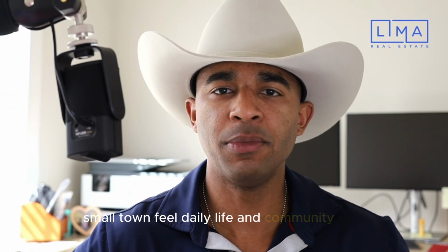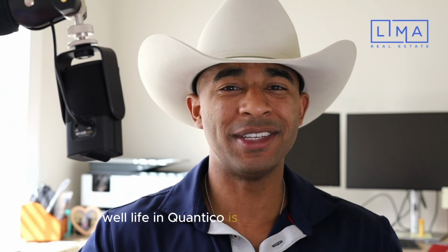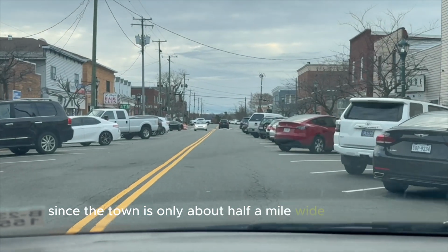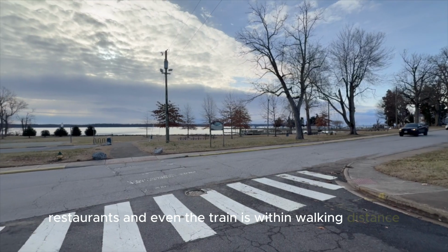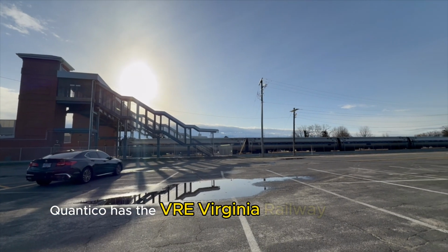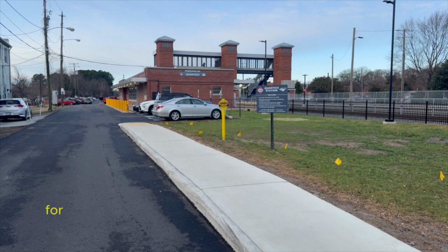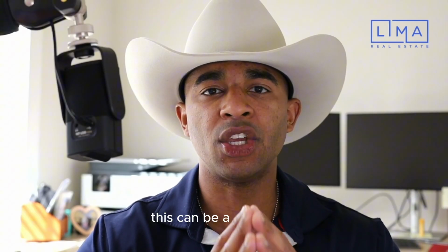Daily life and community vibe. So what is it actually like living here? Well, life in Quantico is definitely unique. First, it's one of the most walkable communities in Northern Virginia. Since the town is only about half a mile wide, everything, shops, restaurants, and even the train is within walking distance. Speaking of the train station, Quantico has the VRE, Virginia Railway Express stop, making it easy to commute to Washington, D.C. or other parts of Northern Virginia. For military families who don't want to deal with I-95 traffic, this can be a huge perk.